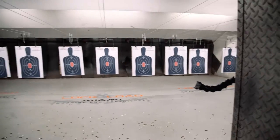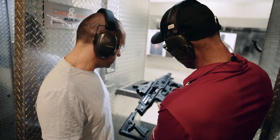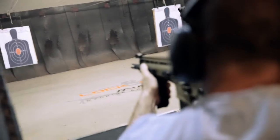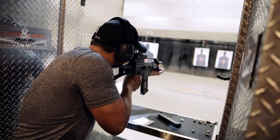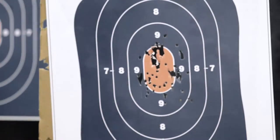Most ranges you go into are cold, very dimly lit. You can't really see where you're shooting at, but you get a good target picture in here. A lot of the customers that we get here are from Europe, which have no accessibility to firearms at all. It's the first time in the US, and it's the first time that I shoot with guns. I think it's good. You could learn with the weapons, and you could make your own decision if you like it or if you don't like it.